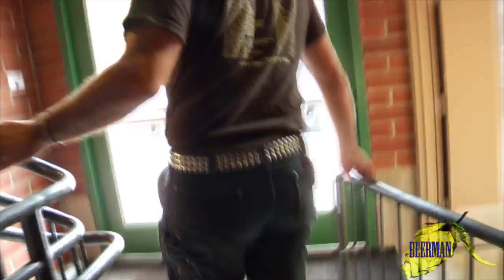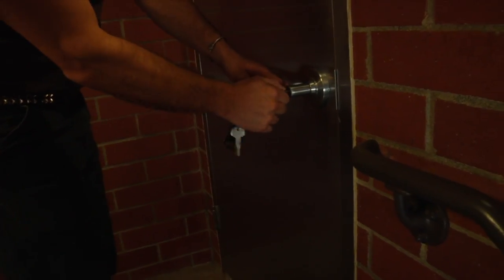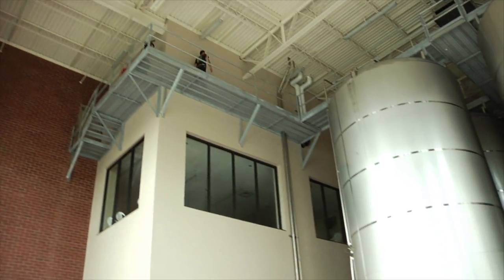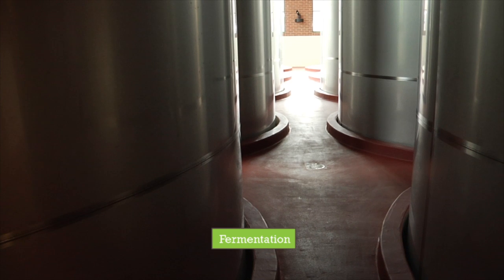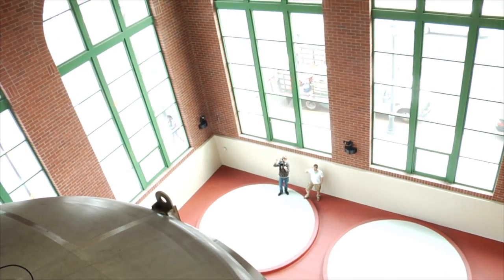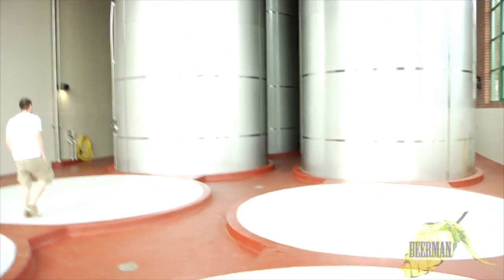So we're going to head all the way up the stairs. Aha, we're in luck. Mind your head here. So here we are on the, I guess this is the bridge of the ship in nautical terms. You can look down here and you can see our producer Josh and fellow cameraman for a little bit of scale. Hey Josh, why don't you come over here and stand just below the vessel so we can really see how high up we are.